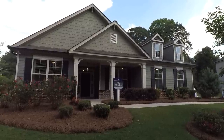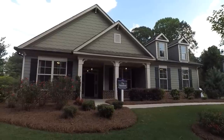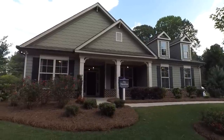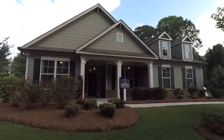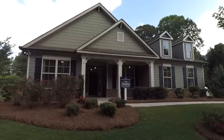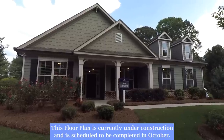And today I'm in Canton, which is north of Atlanta. I'm in the Carmichael Farm subdivision, and I'm going to take a tour of a model home. The builder is Century Communities, and this is their Nandina floor plan, and this is a ranch style home.